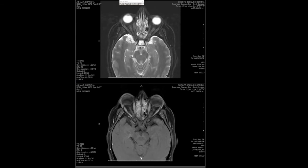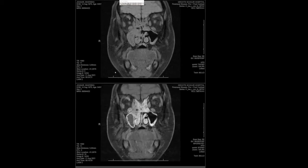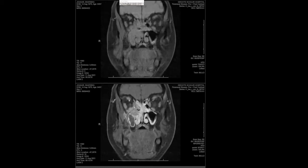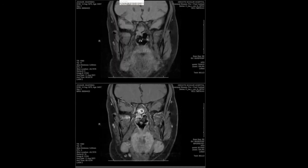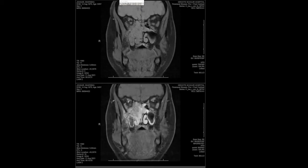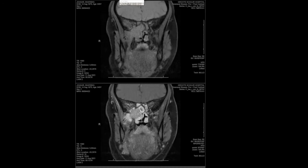Just want to show you the pre and post contrast on T1 weighted sequence. On top, we have the T1 weighted fat sats in coronal plane. This is pre-contrast and this is post-contrast. We can appreciate this is a poorly enhancing mass, again seen in the sinonasal region, with extension into the orbit, nicely appreciated on the coronal plane. Then just want to show you the intracranial extension. I think this is the intracranial extension into the middle cranial fossa.